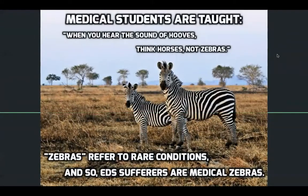Medical students are often taught when you hear the sound of hooves, think horses, not zebras. Zebras refer to rare conditions. They're taught this in an effort to prevent them from making an incorrect diagnosis of a rare or unique disorder. So, people with Ehlers-Danlos are medical zebras.